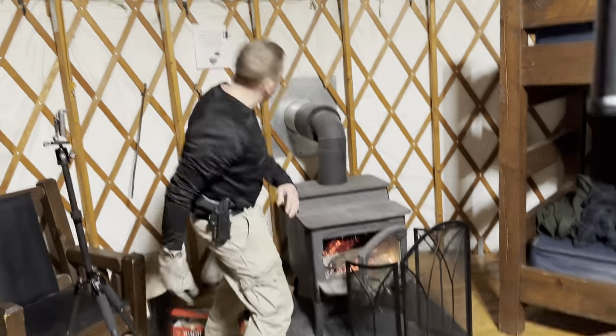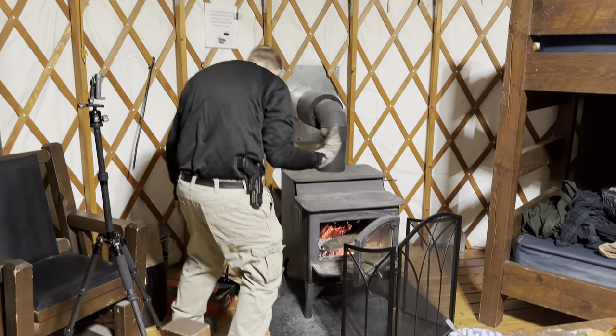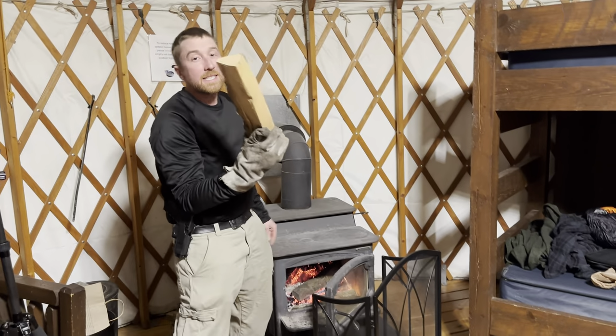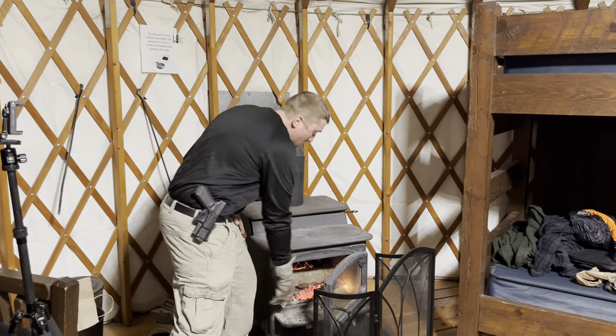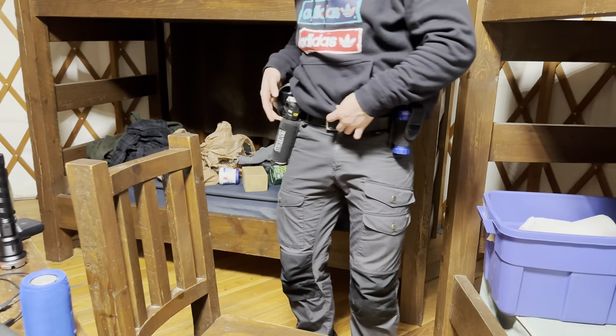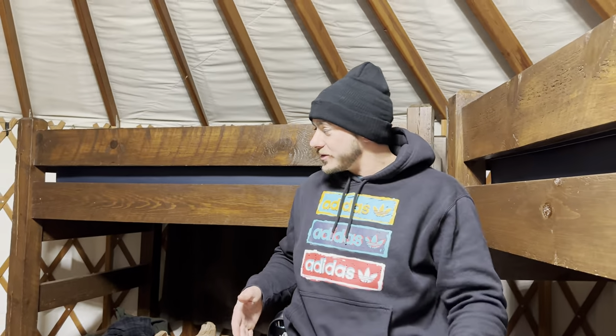So I got my fire in this house. Glad you got your safety glove on, bro. It's hot in this yurt. All right, guys, we're about to go for a hike here. Got some flashlights, got my bear mace. Joel is prepared also. Let's do it.